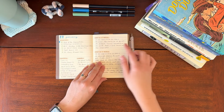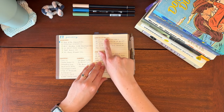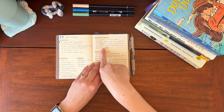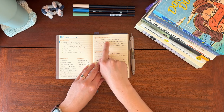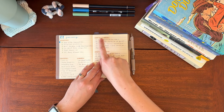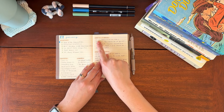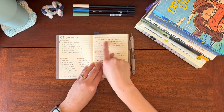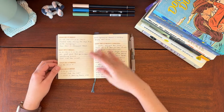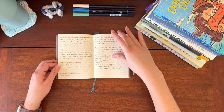And then on the following pages, I write the date, the book, or a shortened version of the book title, and my thoughts. I like to have some indicator of where I'm at in the book. So when I was reading Tress of the Emerald Sea, I would write what chapter I started on and what chapter I ended on, and my thoughts about that section. So these are kind of what my notes look like.